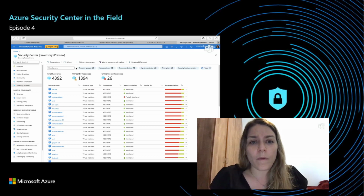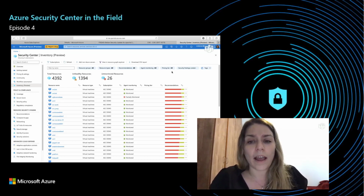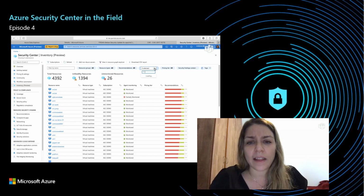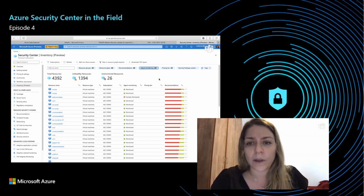I also have a lot of filters. We started with the main few that, based on customer feedback, we identified as interesting. For example, let's say I just want to see those 26, the ones where the agent monitoring is unmonitored, or partially monitored. Partially monitored may mean that the agent is installed, but there's a problem, like a configuration problem or something missing.